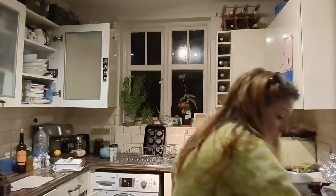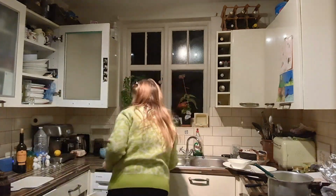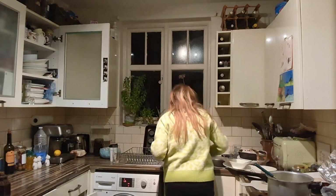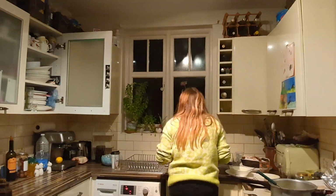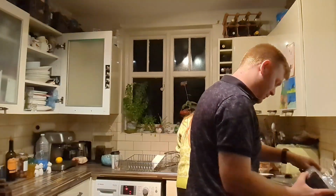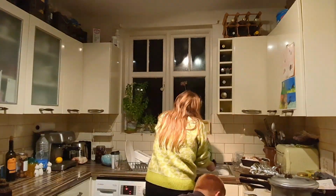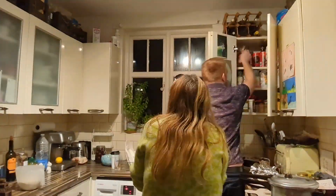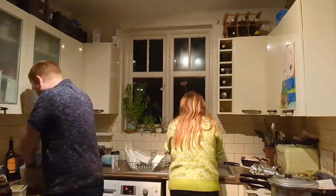Someone asked me about that little white stand to the left of my draining rack. I've got two of these, and that was in my lounge with plants on, but it can only hold really small plants, and some of the plants died. So I left it there because I didn't know what to do with it. What should I do with it?